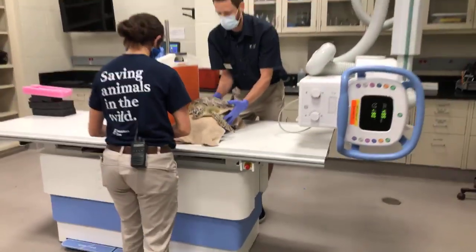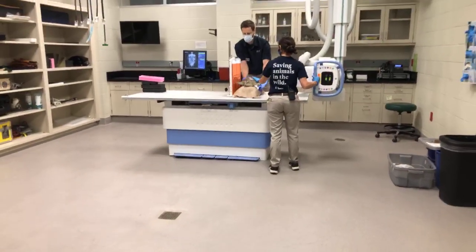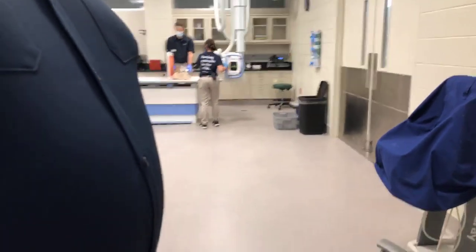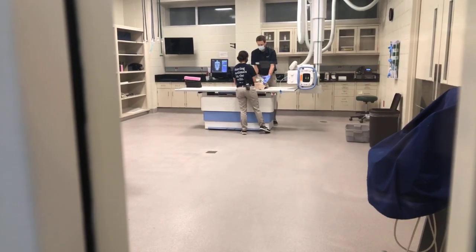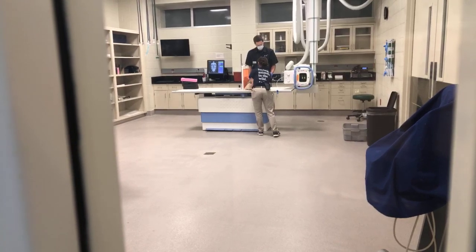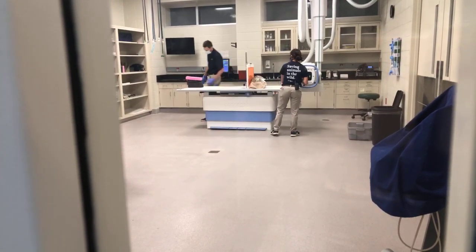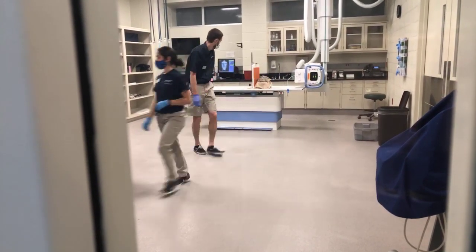And we are back out again. Normally when we take x-rays of a sea turtle, we start with the dorsal ventral view, which is from the back to the belly. That gives us an overall projection of what the lungs look like from above. Then we take a side view, which is what we're setting up to do now. Then we'll take a view from the front to the back, and that gives us three views to help us identify if there's any pneumonia or any kind of problem with their lungs.